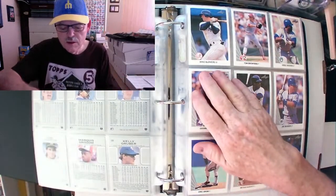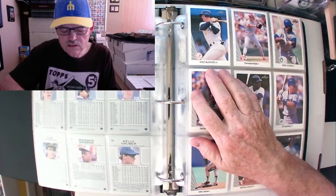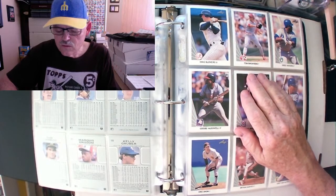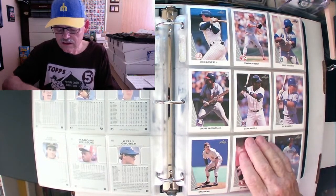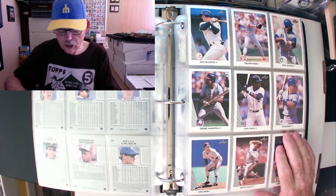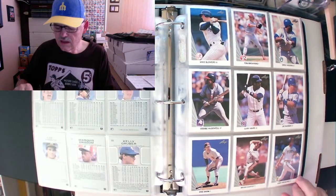Next page, Mike Blowers. Mike Blowers, he is one of the announcers for the Seattle Mariners. Tom Browning, Greg Vaughn, Chili Davis, Gary Ward, Jay Buhner with the Seattle Mariners, Eric Show with the Padres, Brian Harvey, and Andy Van Slyke.